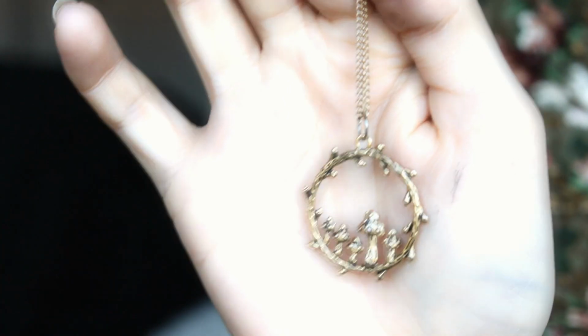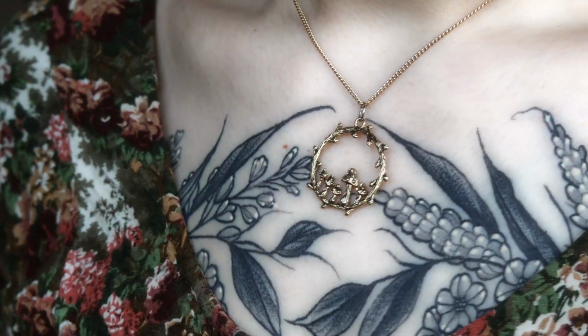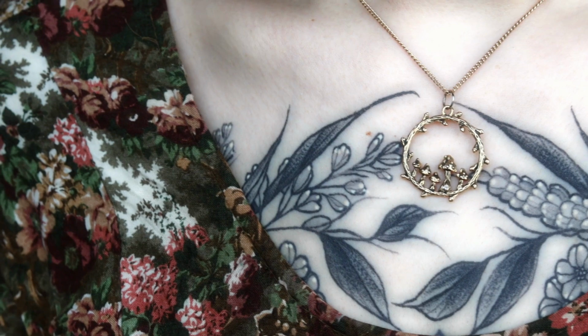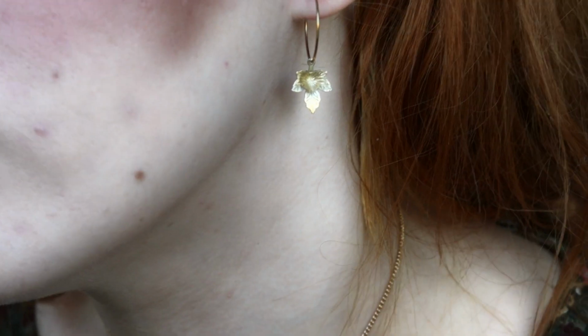So before I put on my lipstick, I'm just going to put a couple of pieces of jewellery on, and they are both from my boyfriend. He got them for me for Yule, and the first one is this beautiful mushroom necklace from Shop Dixie, and he knows I absolutely love mushrooms, so he got that one for me. The second are these earrings from Shop Dixie that he also got me that have a little maple-like leaf on them, and they're just on a hoop.